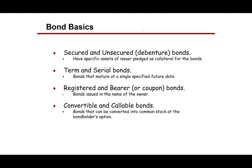All right, so what happens? We sit here and we have our term bonds. In term bonds, we'll have a specific maturity date. Okay, I want to use highlighter here. We'll have a specific maturity date. If I have a five-year bond, what's the term of the bond? 5 years. Good, very good. If I have a five-year bond, the term is 5 years.